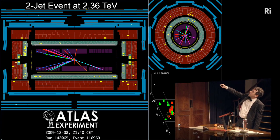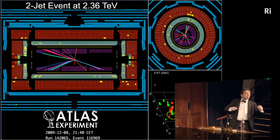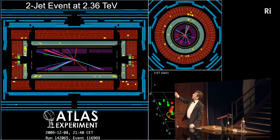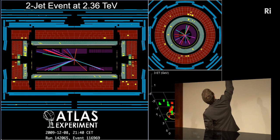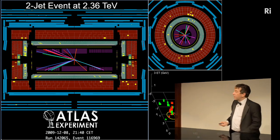But the point of showing this picture really is that, well, first of all, you see the components in action that I was showing you before. So you see the tracks here. It's a digital representation of what we've seen of those semiconductor readouts, right? So extrapolating back to a collision vertex. This is the calorimeter around the outside. This is those big muon chambers, usually compressed to fit them into the picture. To be honest, there's nothing very interesting happening in this event.